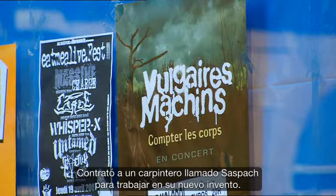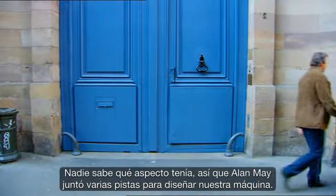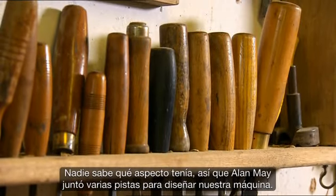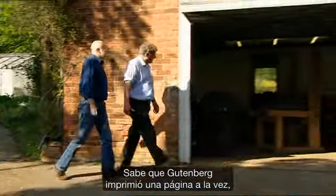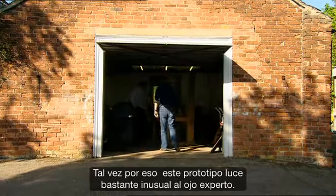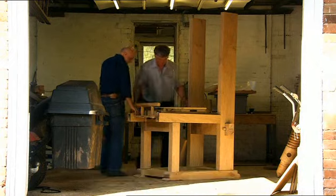He employed a carpenter called Saspach to work on his new invention. No one knows what it looked like, so Alan Mays pieced together other clues to design our machine. He knows that Gutenberg printed one page at a time, whereas later presses printed two in quick succession. Maybe that's why this prototype looks rather unusual to an expert eye.